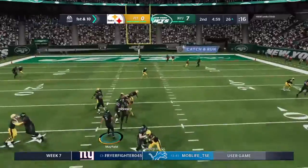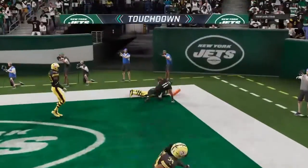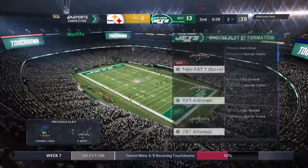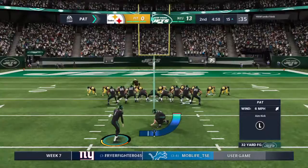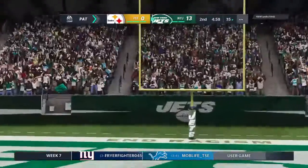Mayfield on first down. And Mims has got it. Touchdown, Jets. Denzel Mims, his 4th touchdown on the year. And the Jets find a way to stretch their lead. And that was really just a great battle for that football on both sides. The result is a touchdown.